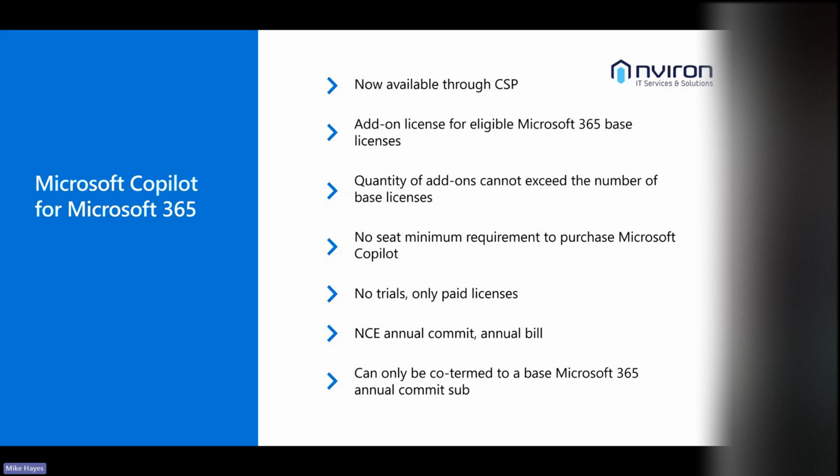We are short on time, so I'm going to take this opportunity to provide you with an update regarding Microsoft Copilot, where there's been quite a buzz in the Microsoft community, certainly since the start of the year. We can announce that Microsoft Copilot for Microsoft 365 is now available to purchase through Nviron's CSP program. There are a variety of prerequisites that customers must understand before provisioning a paid Copilot subscription, and we'd be delighted to discuss this with you in more detail individually. However, let me provide a high-level overview of the latest that we know.